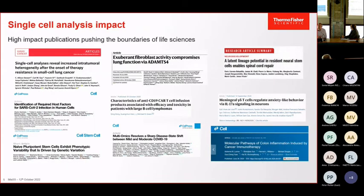So there's a huge interest in single cell. We have a big audience here. We have more people online. You're all interested in this, and that's great. There is a lot of literature coming out, but as Erwin said in his talk, single cell analysis is very much in the early days, but it is already showing the ability to solve real-world biological problems.